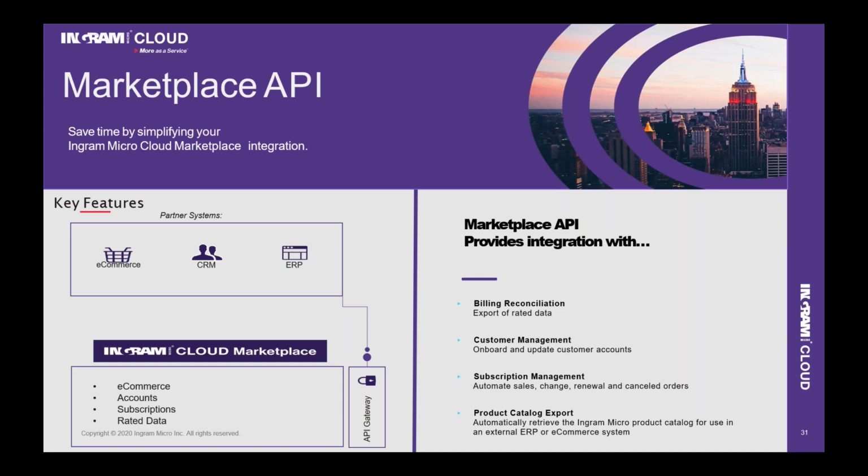So automate your ordering and billing by integrating your own e-commerce, CRM, and billing systems with our marketplace today. You can ask your local Ingram Micro business development manager for more information on that.